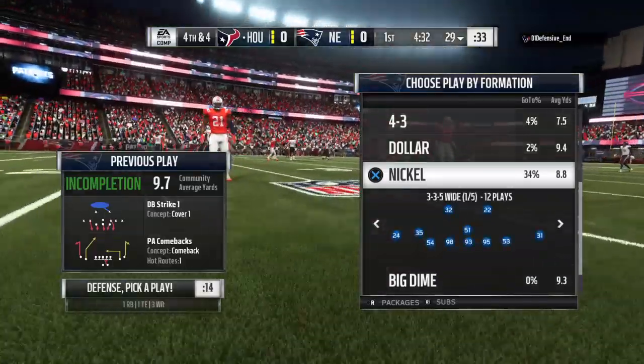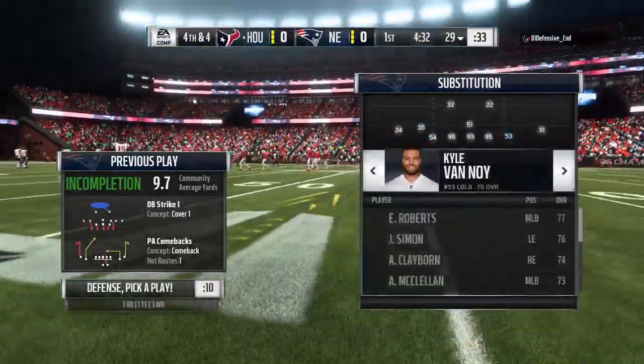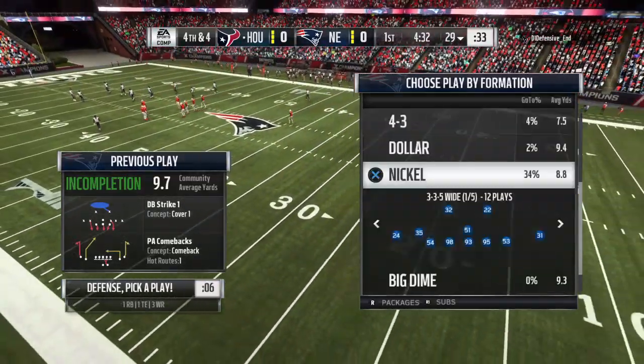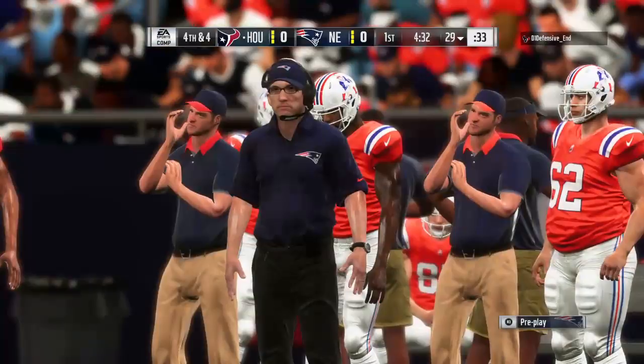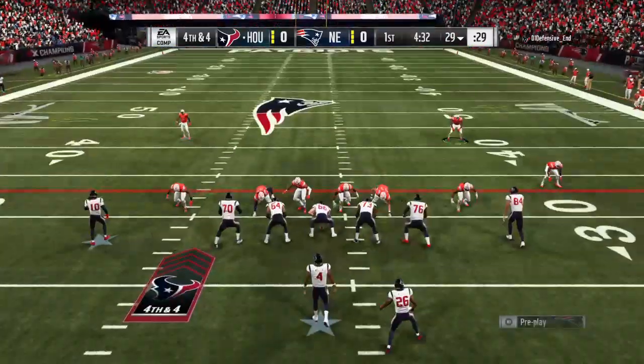Certainly looked like they were getting ready to convert there on 3rd down, but what an effort to get his hand on that one, knock it away, and brings up a 4th down decision. And look at this. They're keeping the punter on the sideline. They're going to go for it here on the opening drive.